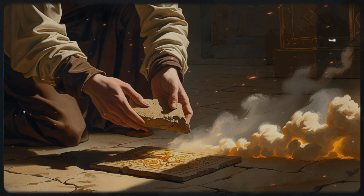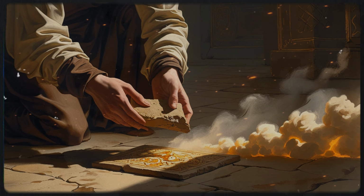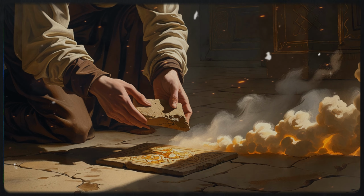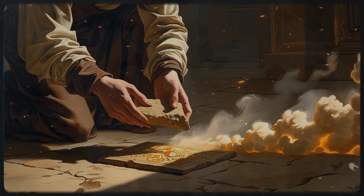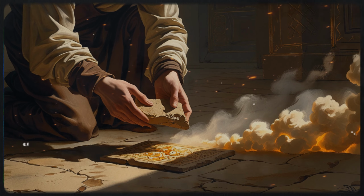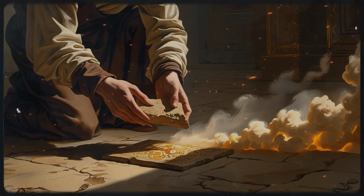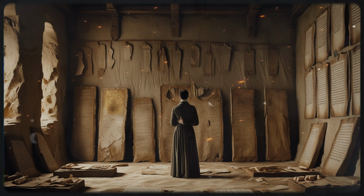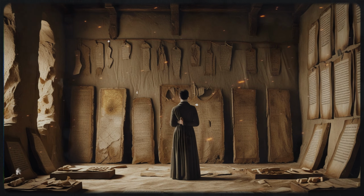Babylonian kings understood what every modern politician knows. Control the story, control the people. You stand again, feeling the palpable weight of the room, and you realize, this wasn't just a library. It was a throne room of ideas. A silent battleground where power was won not by swords, but by styluses pressed into clay.